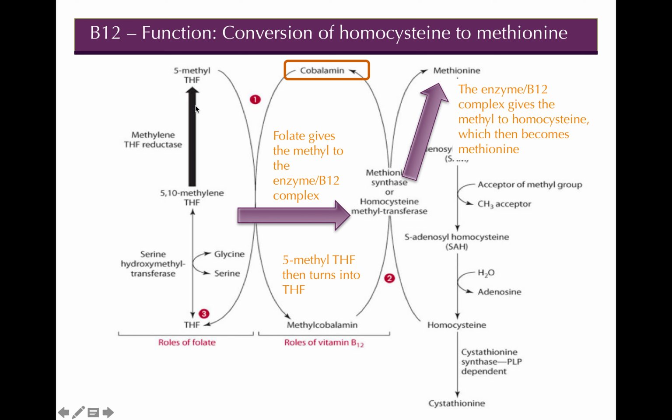Again, folate has this methyl group, can't give it directly to homocysteine, passes it to B12, and then B12 passes it over to homocysteine, so it becomes methionine.